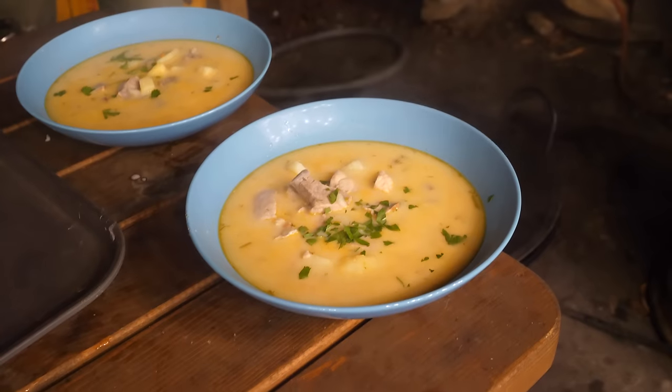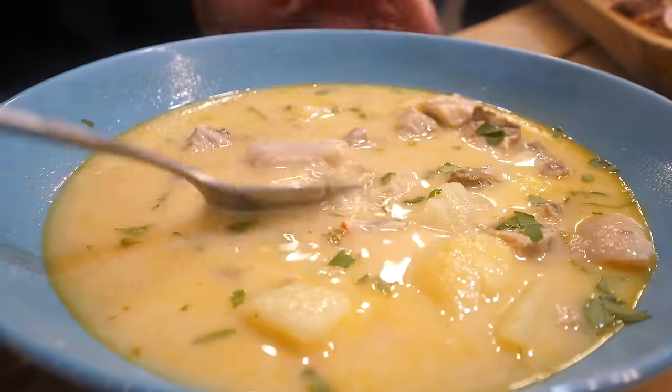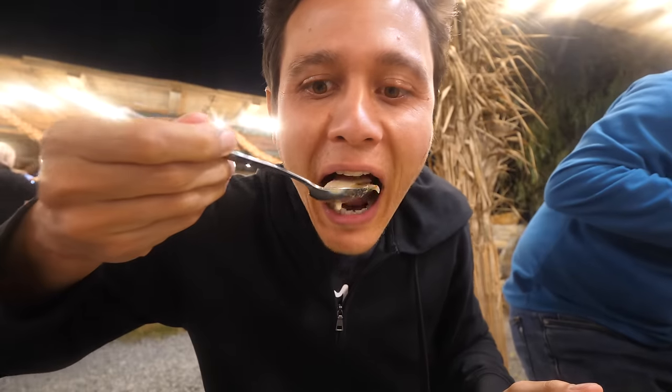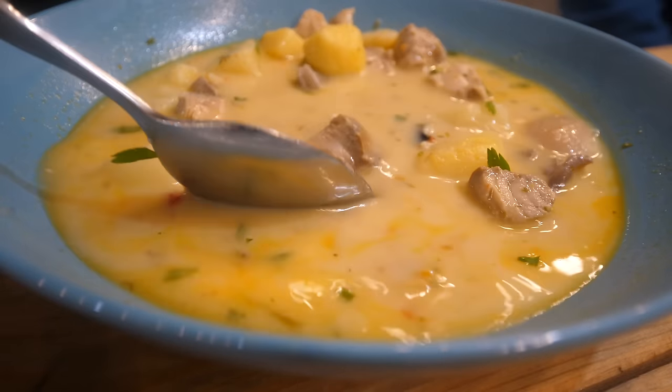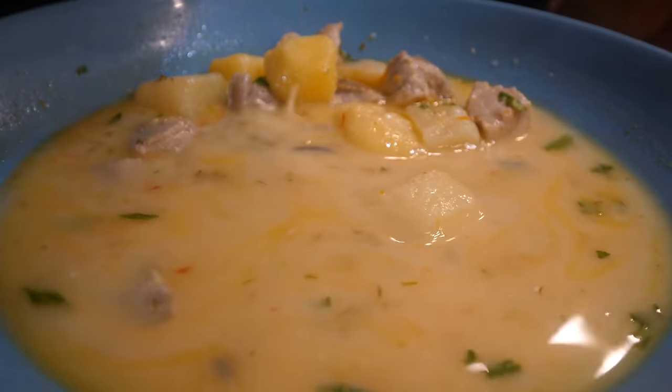Next up, this is a sturgeon soup, but prepared in kind of like the tripe soup style. Sturgeon soup, wow. It has some little crunchy bones in it, but the creaminess, I think the dill in that soup.